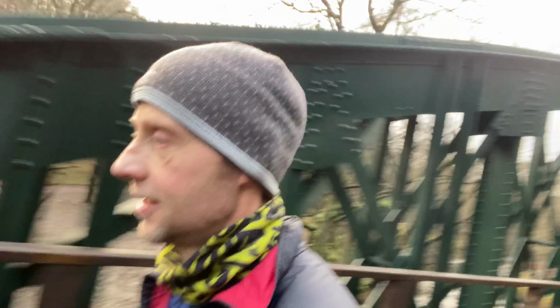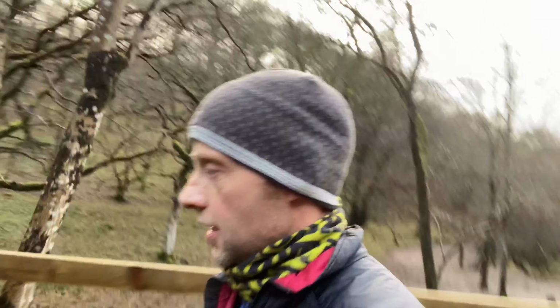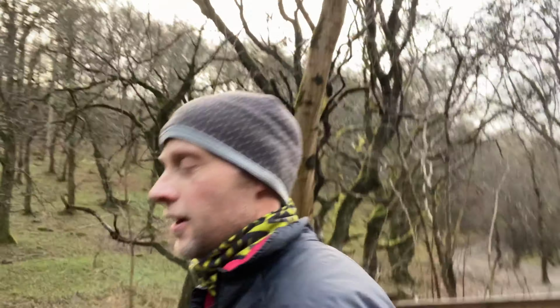And touch wood, we're doing alright at the minute. We've had quite a few weeks of running relatively high mileage. Nowhere near as high as we're going to get. Without really picking up any little niggles, which means we can be a bit more consistent. And it's the consistency that's going to make you improve.